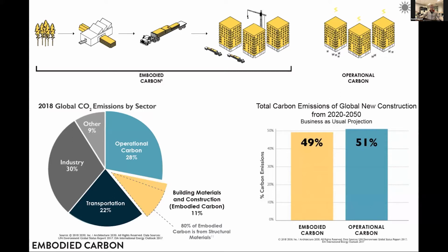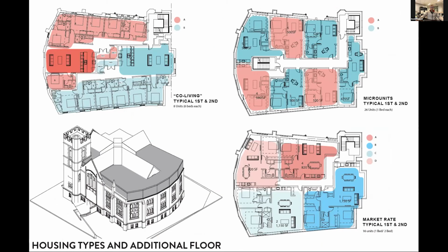Both LEED and the city's own green building standards place a pretty high focus on operational carbon, even while embodied carbon is projected, as you can see on the bottom right, to have an almost identical percentage of emissions over the next 30 years. And while we all know there's a tremendous amount we can do to ensure that the buildings operate efficiently, we're here today because we believe stewardship of the existing structures makes sense from an environmental perspective as well. When it comes to embodied carbon, it's already absorbed into the structure. So for us, it made that much more imperative that we work with the existing masonry and concrete structure, even as we work to convert it to residential use.